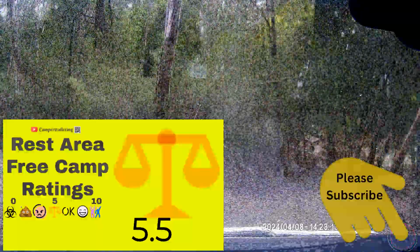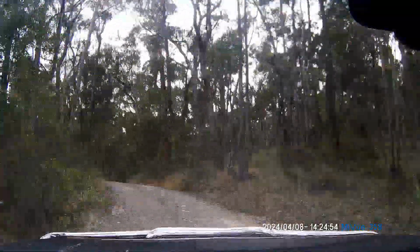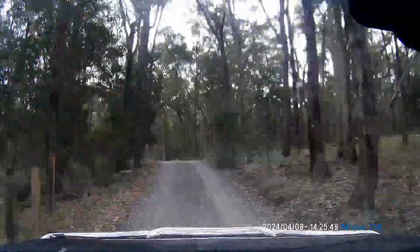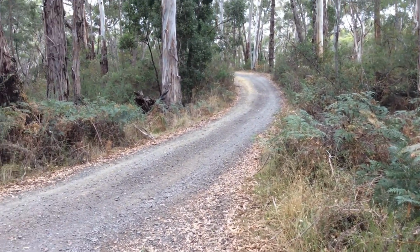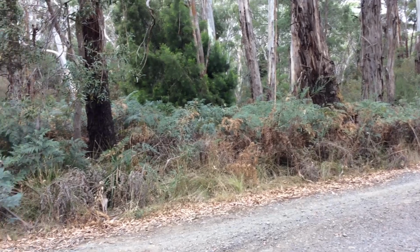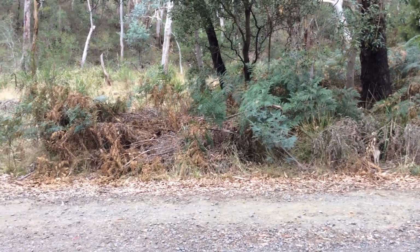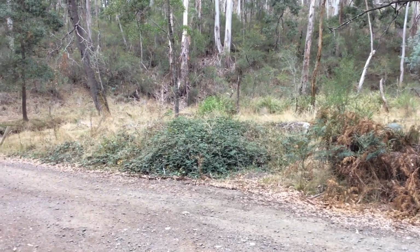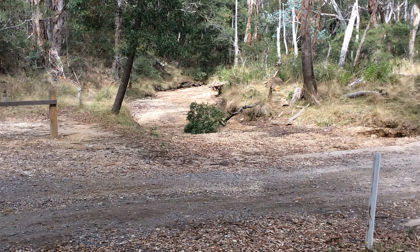What we'll do now is we'll go back the way we came and come back into campsite number 2 that way. So we're basically at the start of the Slaty Creek Camp number 2. Now this is the causeway that was mentioned before at number 2. If you have a good look at this, you'll see that the floods have also undermined this causeway, and if you were to head across this causeway, you would end up at the dead end at camp number 3.